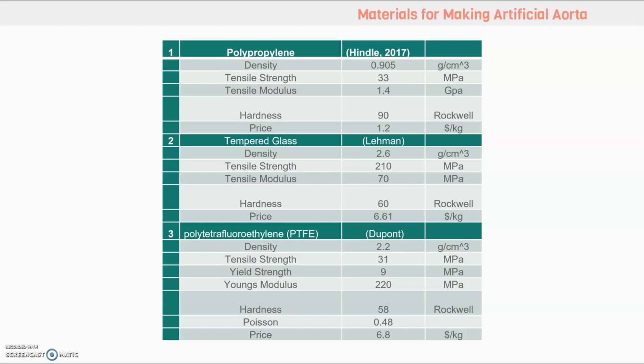So for our mechanical properties, polypropylene is not a very dense material, but it does have a really high tensile strength and a high yield strength as well, which is good for our study. It's a harder material, but it's also fairly cheap because it is one of the more simple plastics used in the industry. Tempered glass, the idea comes from Mr. Alexis Carrel and his studies of using glass, but I'm going to use tempered glass because it's a little harder. The density is a little heavier and it is a little more expensive. However, the tensile strength is very high and the yield strength is going to be high as well, as it's not a very elastic material.